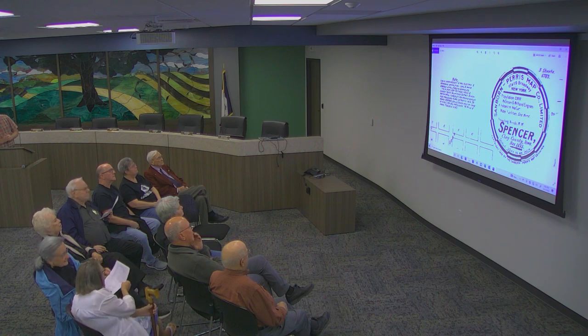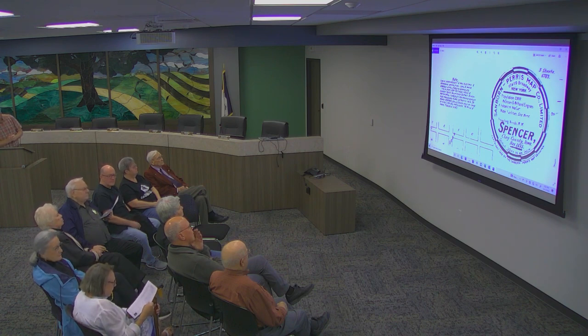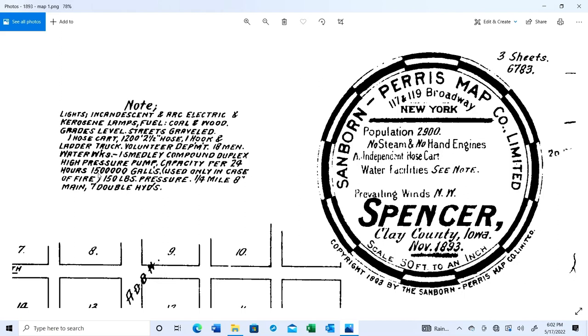And on the left side, we see the incandescent arc electric lights, which is how they had street lights, those great big carbon arcs randomly placed around the town. And all these other things that were associated with trying to find a rate. We've got several slides to go through.